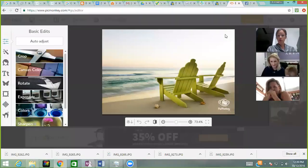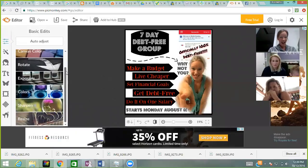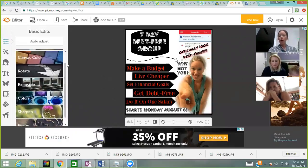So something like this. This one turned out well. This is from my debt-free group. You can see up here where that 7-day debt-free is. That was just that geometric image I added, and I added text over it. Then these little arrows, I use these a lot, if you haven't noticed that. I just find that it makes the writing pop. It's easy. So up here in the right-hand corner, I uploaded an image from my bank that was actually a Facebook post I made when we got free. And so I simply opened the picture and expanded it.